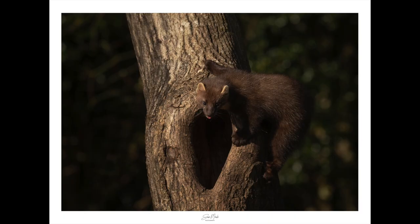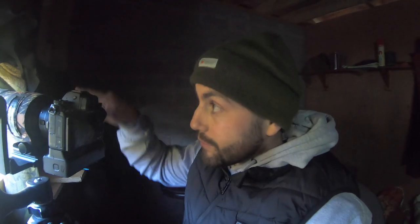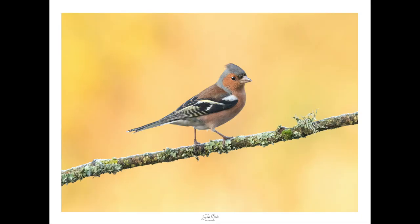There was a male and a female pheasant. The male was up high, and I got the female pheasant over here with its back to me, turning, looking at me. I love that photo. Got some nice ones of the jays as well, and I got some nice photos of the chaffinches.